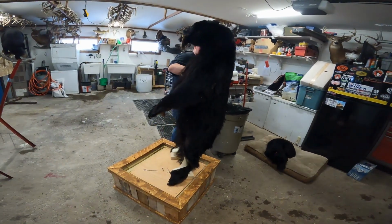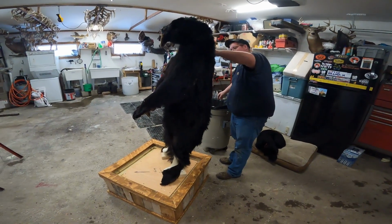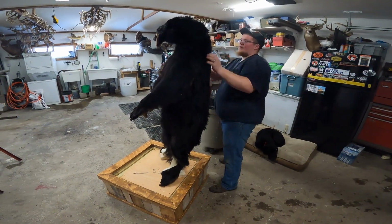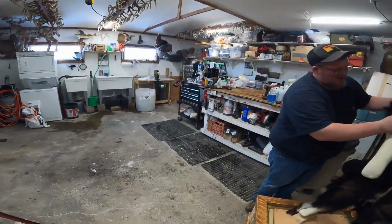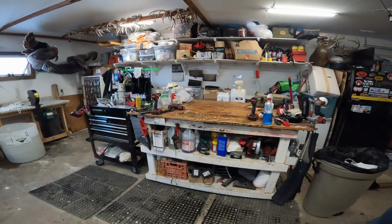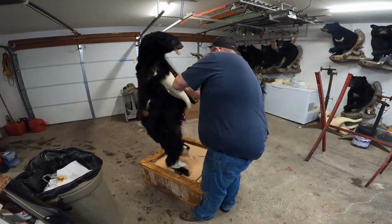So how many years have you been doing this? It should be almost 10 years. I think I was 19 when I went to taxidermy school. That's what I thought. Just for the people at home, get to know you a little bit. 50 bears this year. Over 50. 85 deer heads.